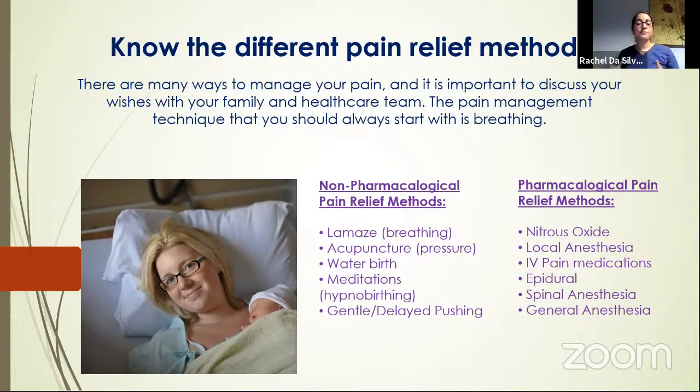Now, acupuncture. Acupuncture is not like a scary person coming and putting needles all over you, although that is one type of acupuncture, but it can be a little different. I personally like the acupuncture where you have different pressure points and you can apply those pressure points to cause your contractions to move down and move forward and to progress your labor.